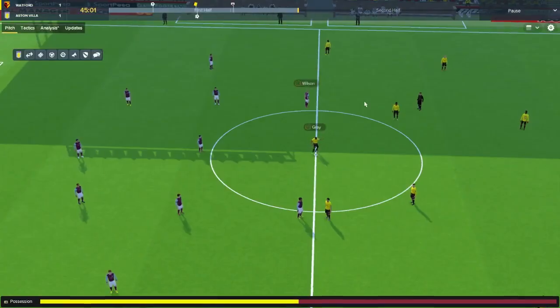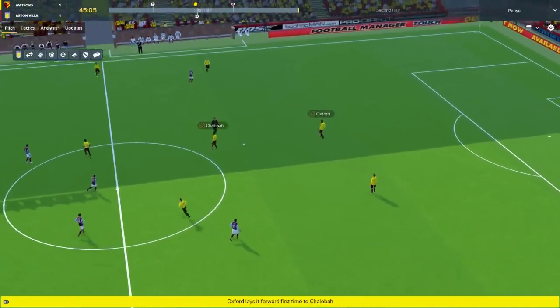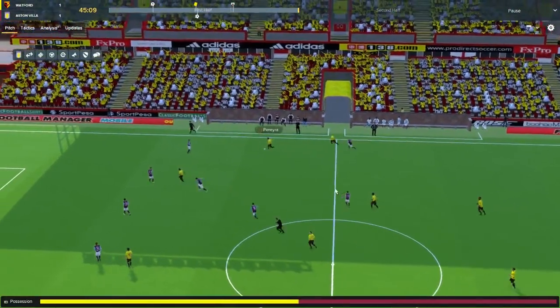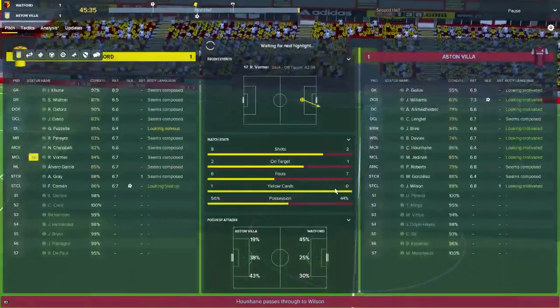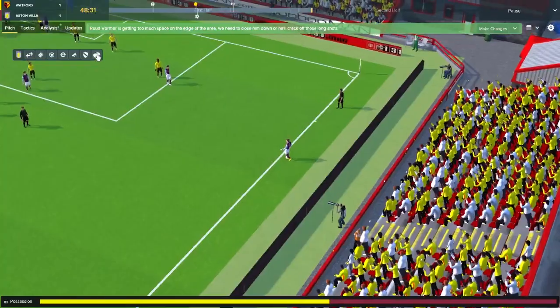Let's see how this goes then. Hopefully our little talk has just calmed the nerves a little bit. We haven't seen Patrick Roberts in the game. Oh, it's a bit of a lunging tackle from Ben Davies. Can we cut that out? We can. Horahan, can we launch the counter? It's the kickoff highlight, so probably not. They're all motivated, which is good.